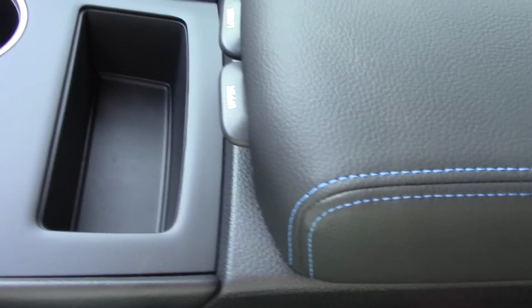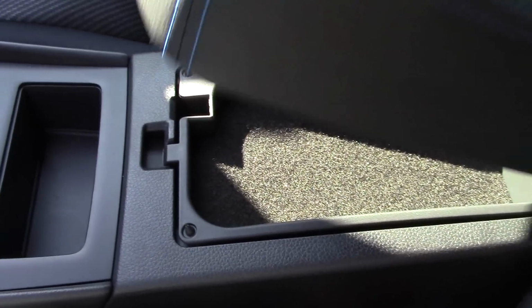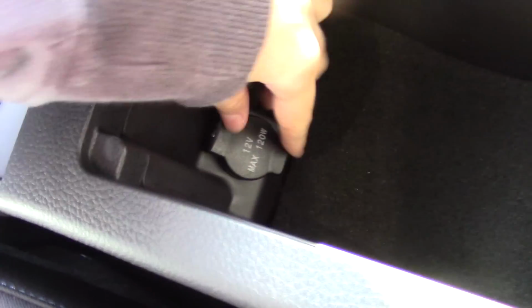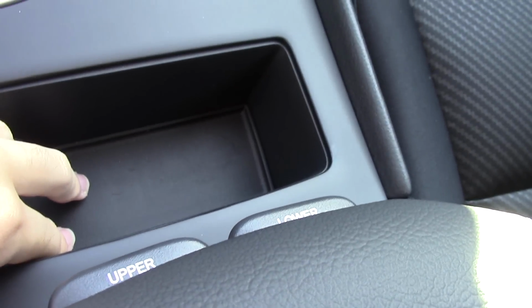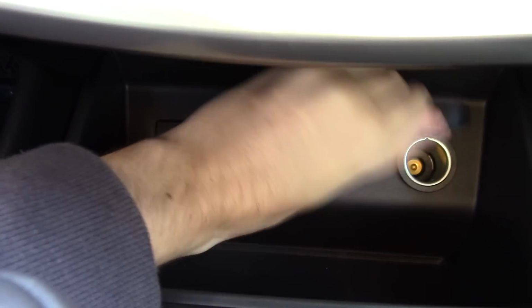Storage space inside the Altima is good. The center console can be opened in two different ways. You can open it to where you only have this top felt-lined storage area, great for valuables. You can also open the entire storage area. It is pretty deep, felt-lined, and you have a 12-volt power outlet. You've got some more storage up here, and of course you have two cup holders. This area up here has a grippy rubber coating, so you can keep your phone close to the USB port, aux jack, or 12-volt outlet.